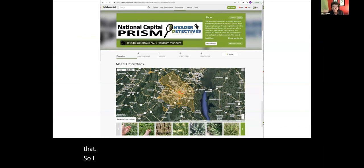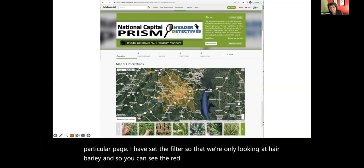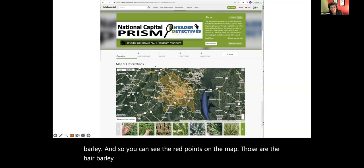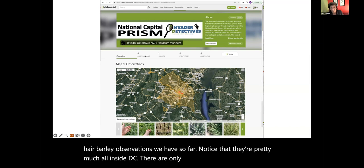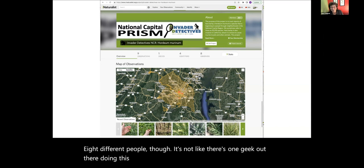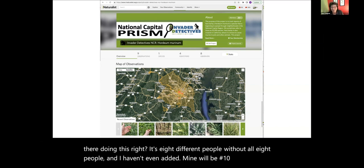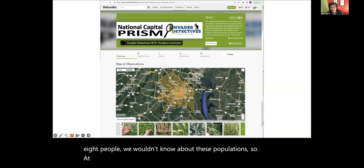So I told you these reports come into our webpage. And on this particular page, I have set the filter so that we're only looking at Hare barley. You can see the red points on the map. Those are the Hare barley observations we have so far. Notice that they're pretty much all inside DC. There are only 9 of them, from 8 different people, though. It's not like there's one geek out there doing this, right? Without all 8 people, and I haven't even added mine, mine will be number 10, we wouldn't know about these populations. So it just blows my mind. This is awesome. And maybe we can do something.